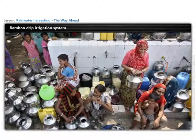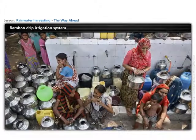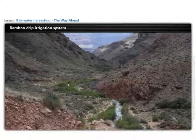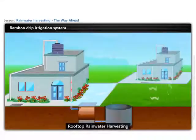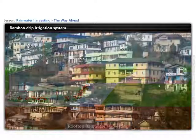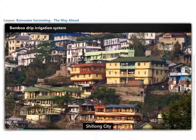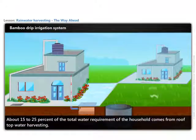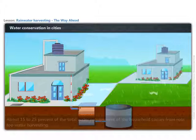It experiences a shortage of drinking water during the summer, mainly due to high surface runoff, and the area is hilly with steep slopes. The problem is solved by rooftop rainwater harvesting. Now, nearly every household in Shillong city has a rooftop water harvesting structure. About 15 to 25% of the total water requirement of the household comes from rooftop water harvesting.